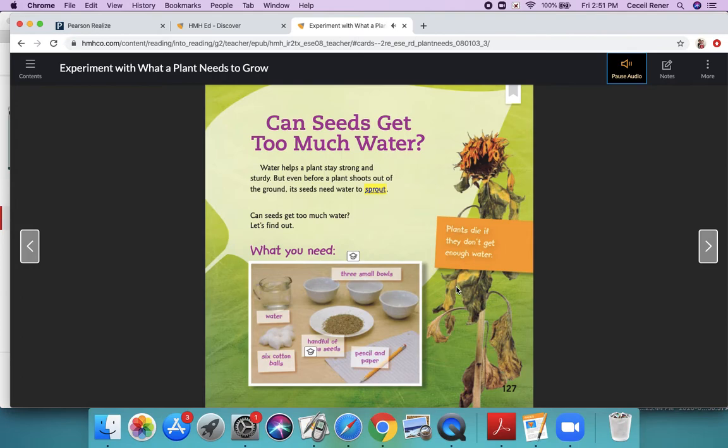Plants die if they don't get enough water. So what happens to a plant if it doesn't get enough water? Right here it says plants die if they don't get enough water. Why is this detail important to know? Because it helps us understand that a plant needs water to live and grow. Now, boys and girls, let's keep reading to find out more about this important information. I'm very intrigued.